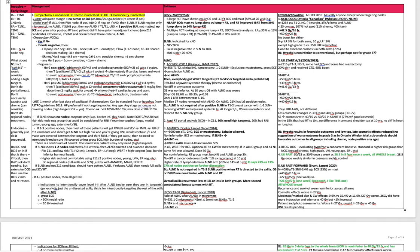You need to know basically what are the doses that they randomized to. They randomized to the Canadian dose, the weird one, 42.56 gray in 16 fractions, versus 50 gray in 25 fractions. No boost for either arm. 5-year local recurrence was 3% for both arms.